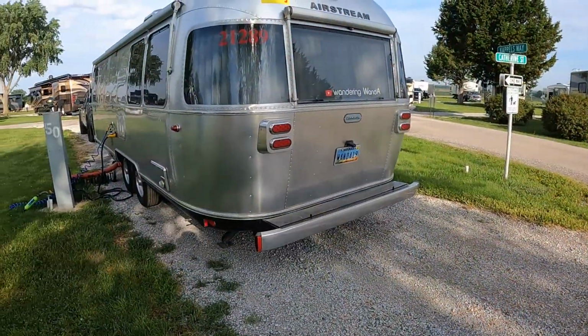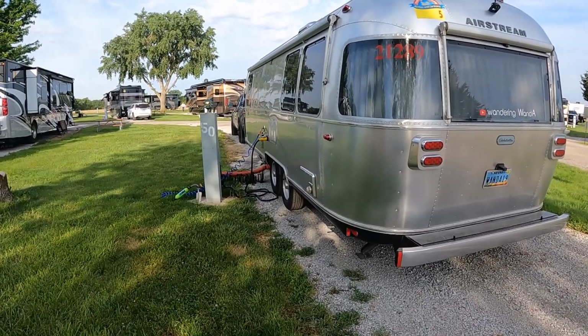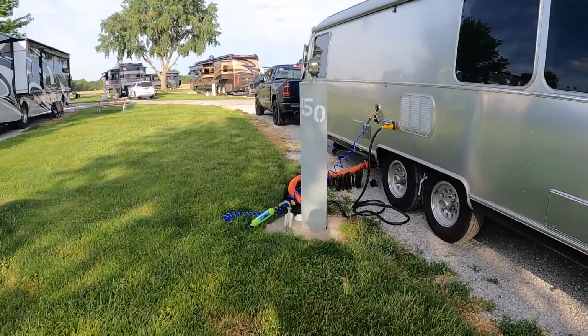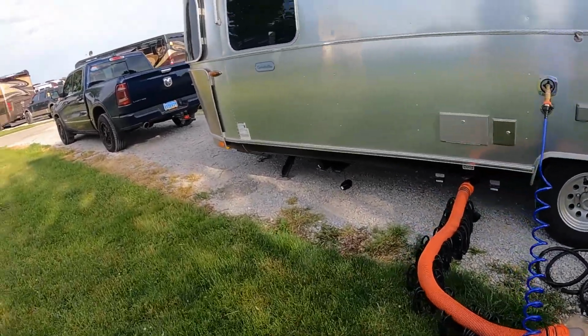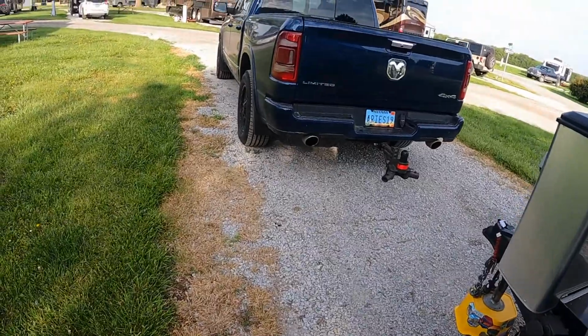Here we are at the park. We're on site 50 and we have 50 amps, sewer and water. So we have water coming in, water going out. Very happy about it. Had a good night's sleep last night. Everything was functioning correctly. Good ample space.